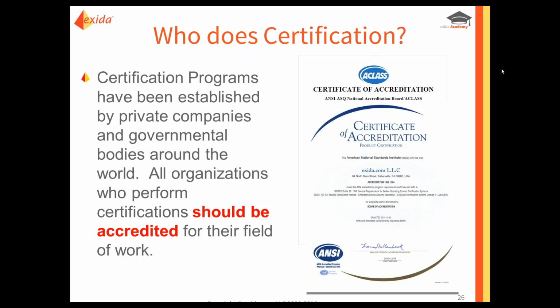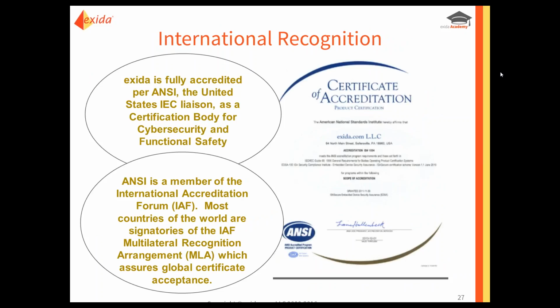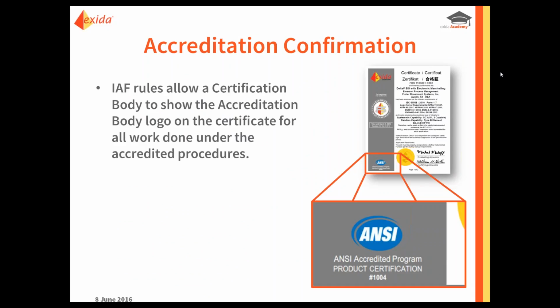ANSI is the American branch of the international body. Oh, here you go. Exida is fully accredited per ANSI, the United States IEC liaison, as a certification body for both cybersecurity and functional safety. And this is our ANSI certificate for our exida branch. And since ANSI is from the IAF, most countries around the world recognize an IAF certification. So it ensures that everybody using the MLA or IAF accepts and knows the same level of standard throughout. Because we're proud of our ANSI certification, we display it boldly on our certificates.